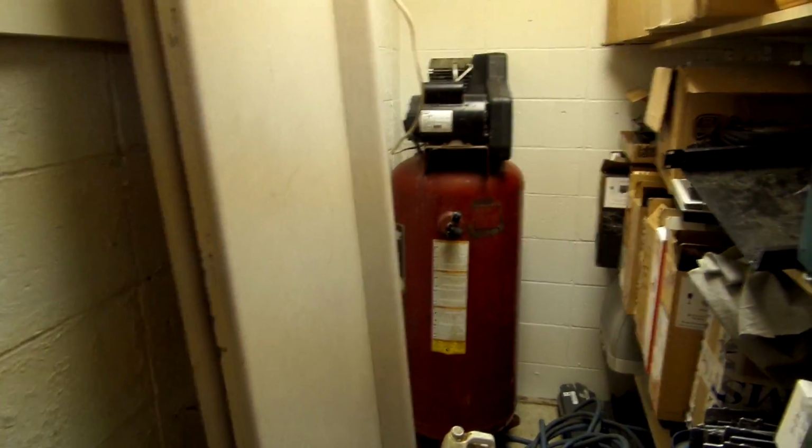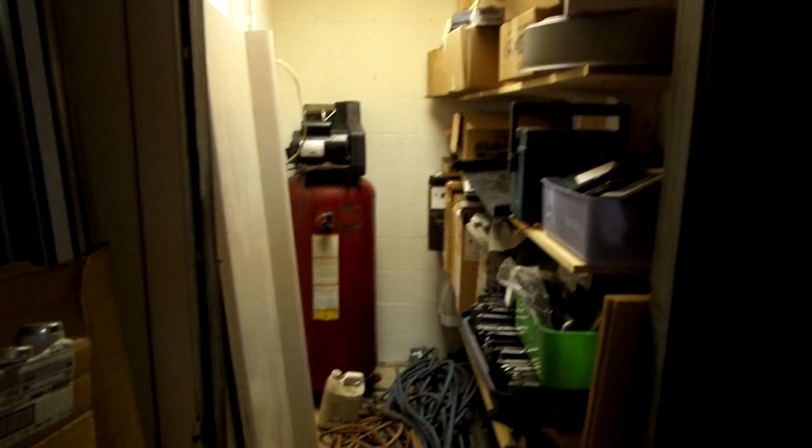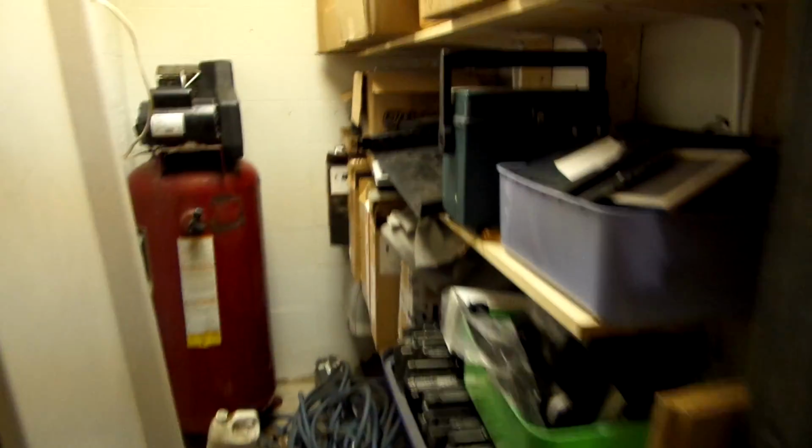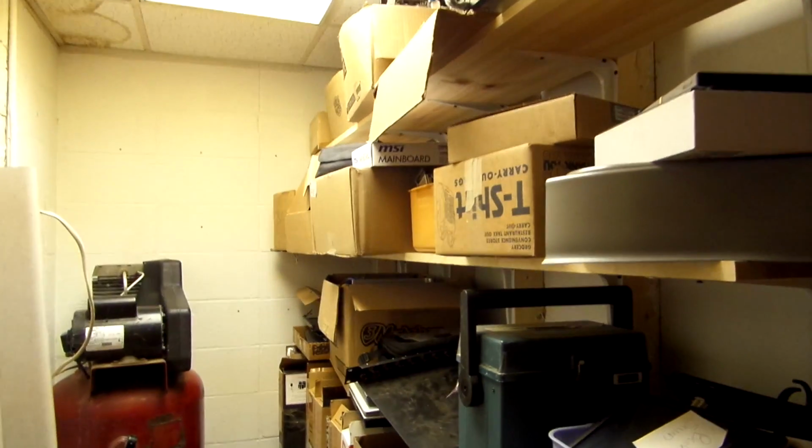In the room that's in the way back, which is the smallest one, that's dark and smells bad and has some mold in it, is very basic. It's the air compressor room, because when this door is shut it's pretty quiet everywhere else. And this is laptop chassis and keyboard and everything storage.